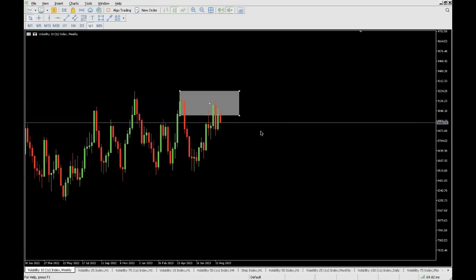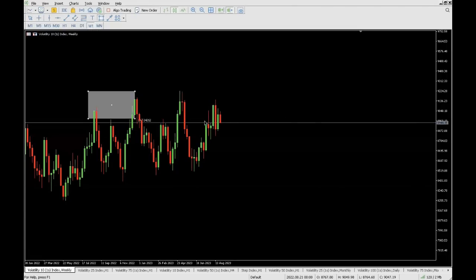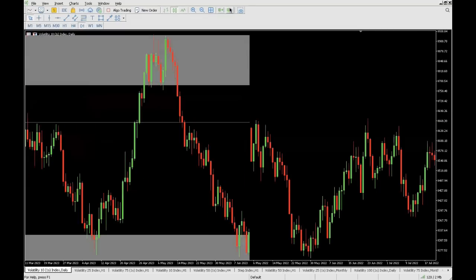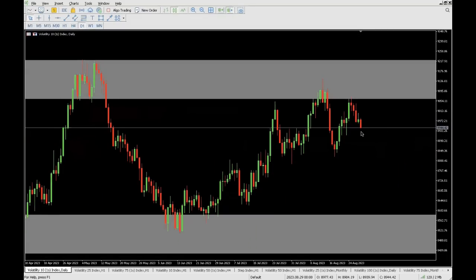The reason I would say it's a consolidative state is that clearly we have a resistance over here, and then we have a support here. So there are many instances, or should I say reasons, why you can look for a sell position without feeling guilty about it. Okay, so now quickly back to this daily time frame momentum that one would want to take advantage of.